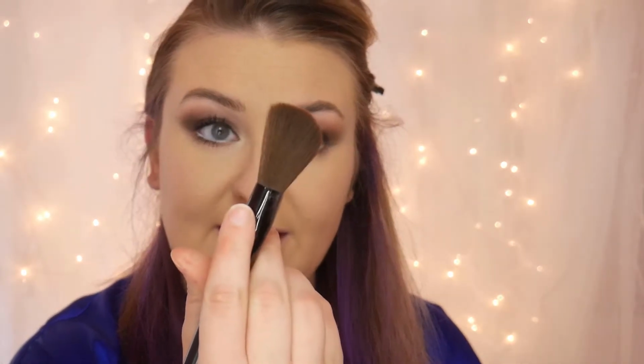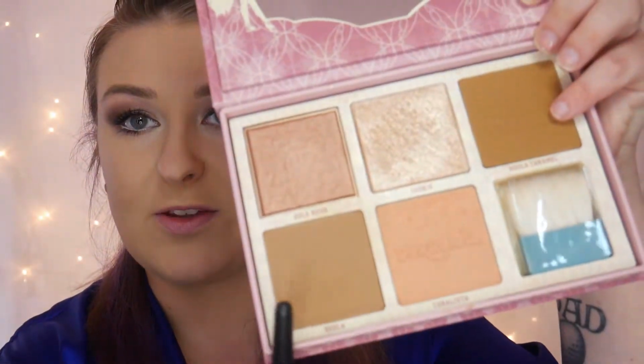Okay, so taking a nice slanted contour brush, I'm going to dip into my Benefit Bronze Squad Cheek Leader palette. I'm gonna go ahead and take the Hoola shade. I just stuck my finger in the Hoola Caramel. This stuff is very, very, very pigmented, so make sure you go ahead and tap that off. And then I'm gonna start here at just where my cheekbones are.